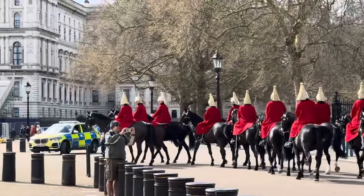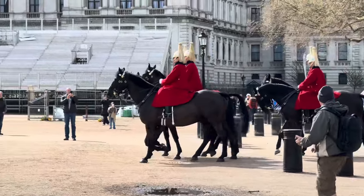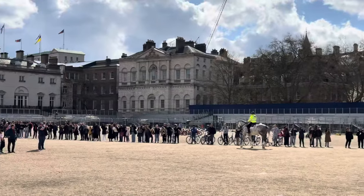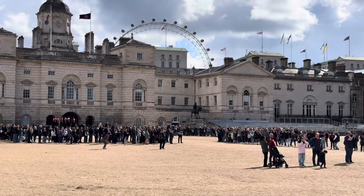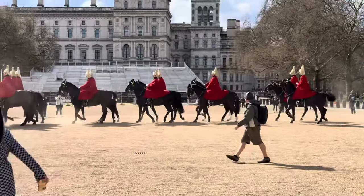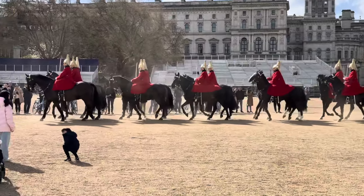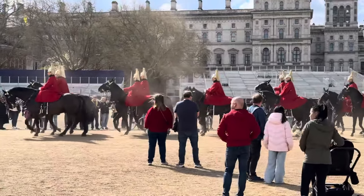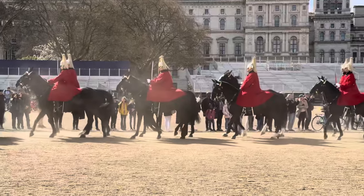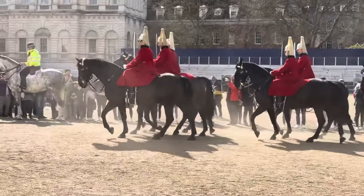All right, so we have made it to Horse Guards Parade. Now that was an exciting journey. So I'll just pan ever so quickly. So we're on Horse Guards Parade here. Already hundreds, if not thousands of people lined up to witness the lifeguards this morning. Police officer telling public to stand back as the horses approach.